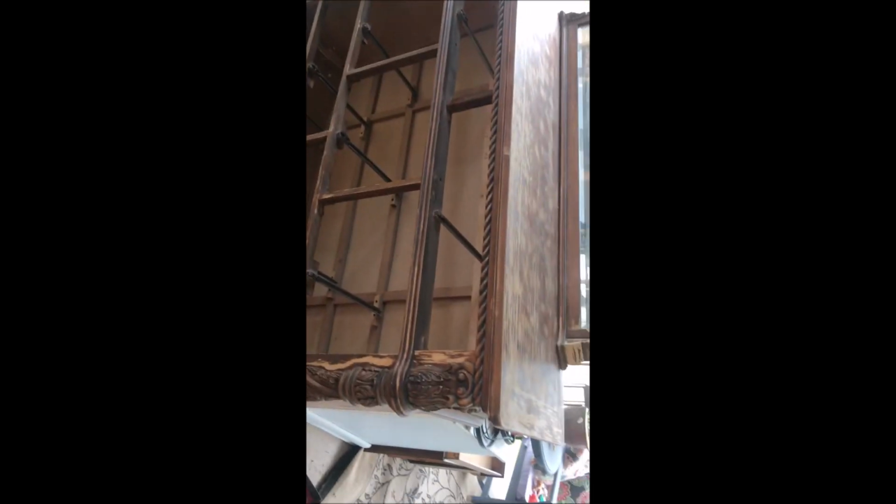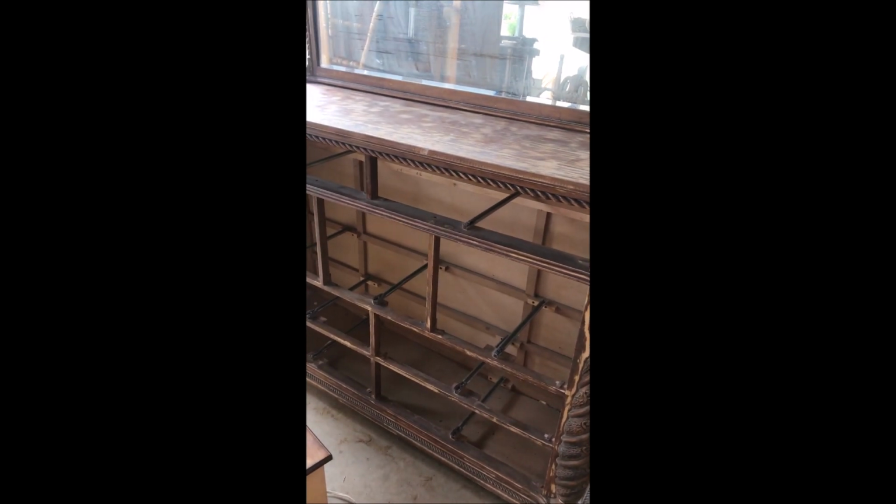So we still have some work to do on this piece, but it's coming along. It is starting to come along, and that is the main thing, folks. So we'll touch back with you in just a little bit. I am going to get a glass of tea.